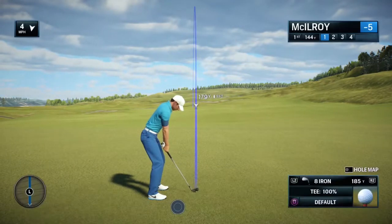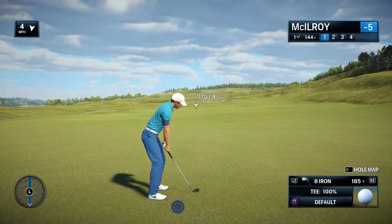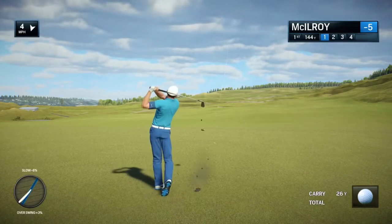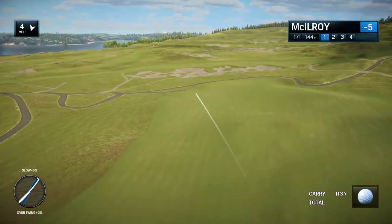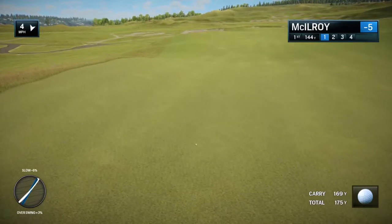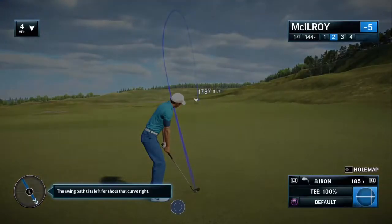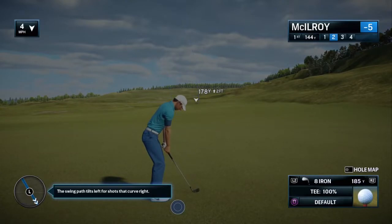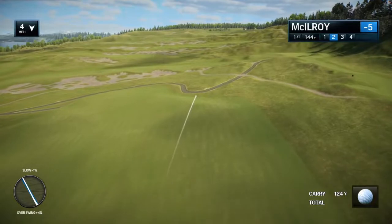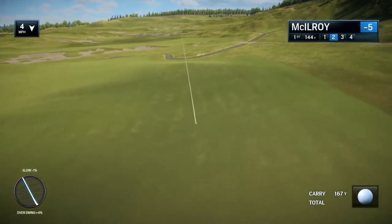The path on the swing stick will change as you try to curve shots left and right. To curve the ball left, your backswing is down and to the left. Didn't expect this was going to be a long, boring tutorial. To the right. To curve the ball right, now for the other end. Backswing is down and to the right. Your follow-through is up and to the left. A bit slow, but a lot of an overswing.